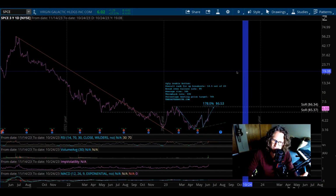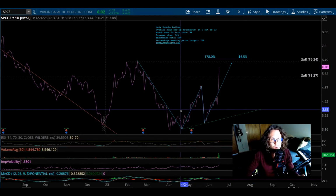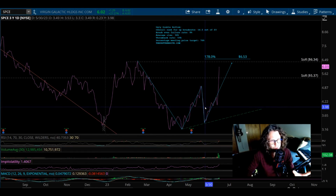I tried to do an Elliott wave count through here, and I think the easiest thing to do is to keep it simple. So we're going to do a Bulkowski chart pattern analysis. So I went to patternsite.com, pulled up an ugly double bottom analysis, the bottom being formed between the low in late April and then the most recent low in late May. So it's a pretty big pattern.